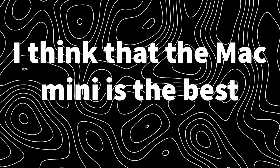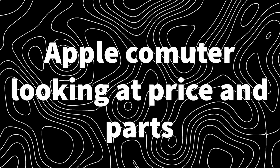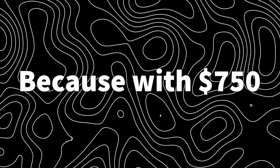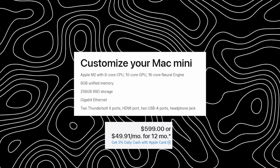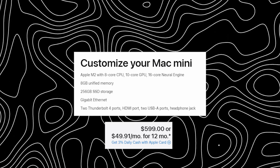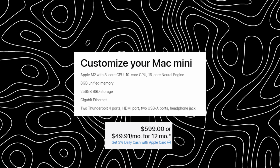I think that the Mac Mini is the best Apple computer looking at price and parts because with $750 you can get a mouse, keyboard, monitor, and a Mac Mini that is half the price of a MacBook Air with similar specifications, and this is the best Apple computer for students.